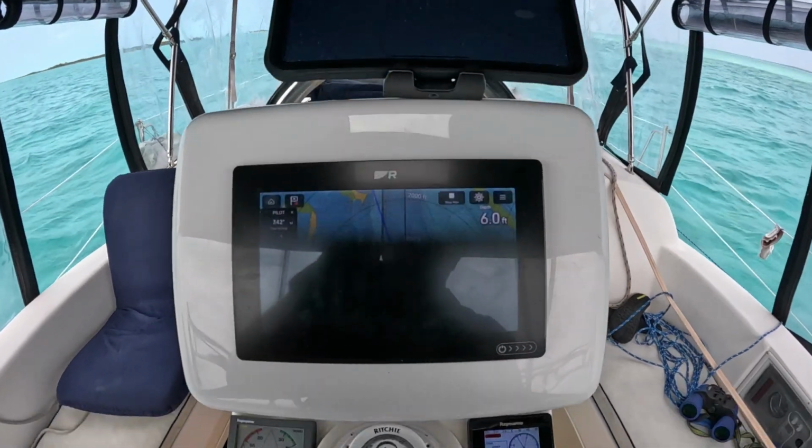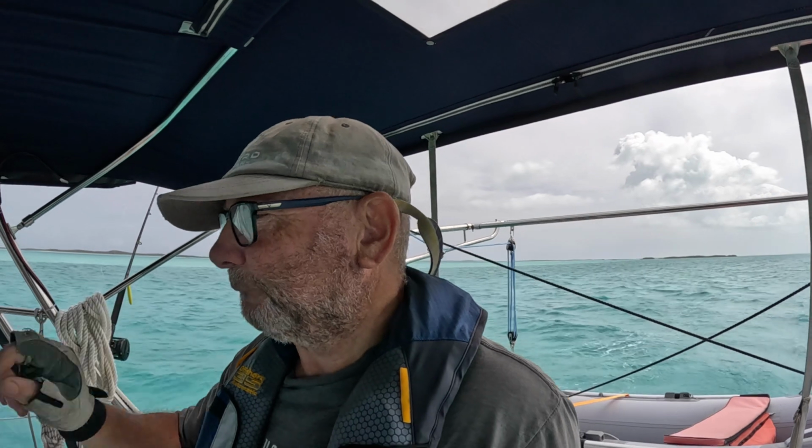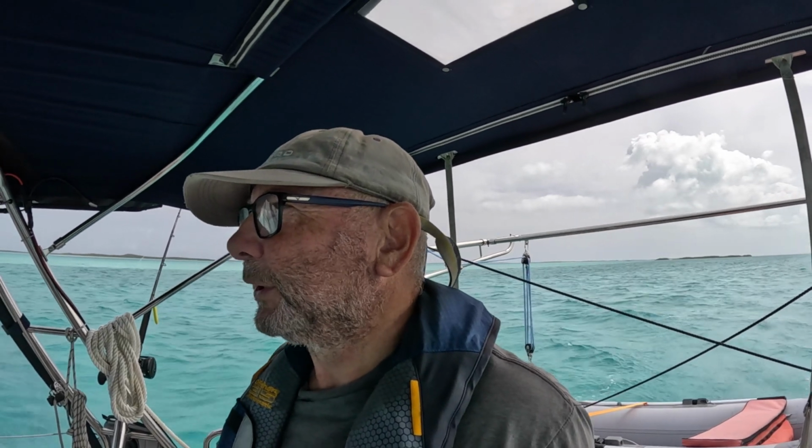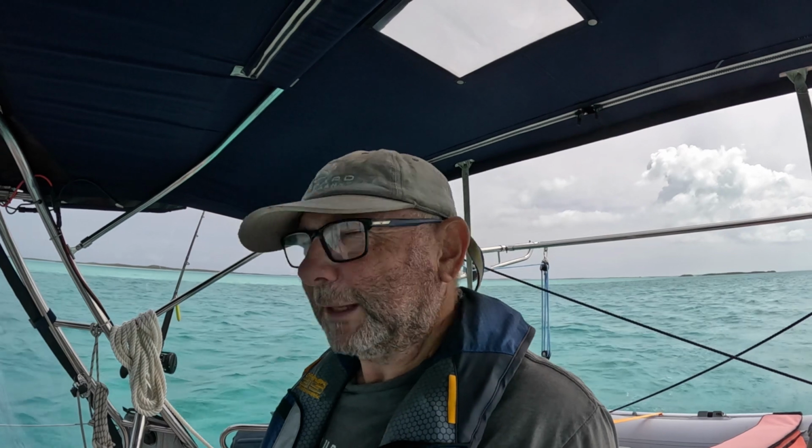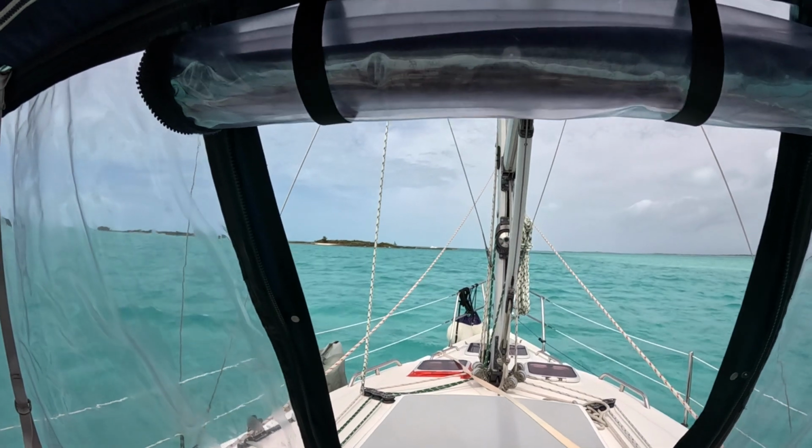I've got my chart plotter, I've got my iPad with a different chart on. This second one is kind of well known, the Explorer chart. The bottom one's Navionics. So it's good to have slightly different perspectives, but one thing you've got to remember is that they're both just charts. Don't get focused on the chart alone. You've got to actually keep an eye on the water depth in real life as well, because that's reality.